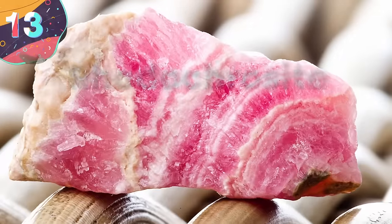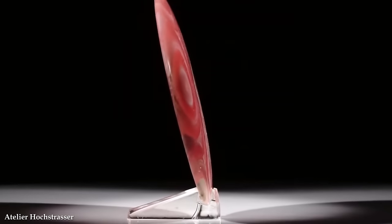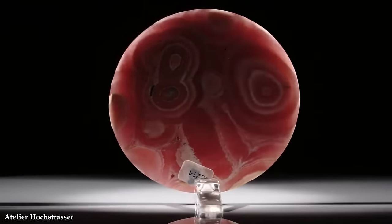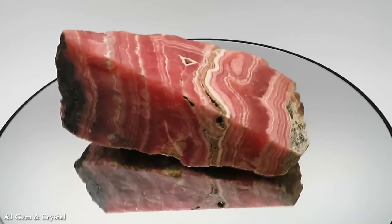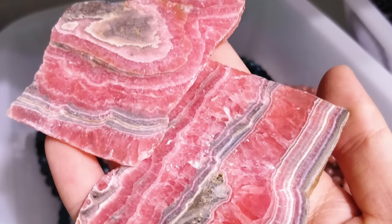Number 13. Rhodochrosite. The beautifully rose-red or pink-colored rhodochrosite is a manganese carbonate material that belongs to the calcite group. The name rhodochrosite comes from Greek and translates to mean rose color, and it's this unusual hue that's made it a popular type of rock to collectors since it was first discovered.